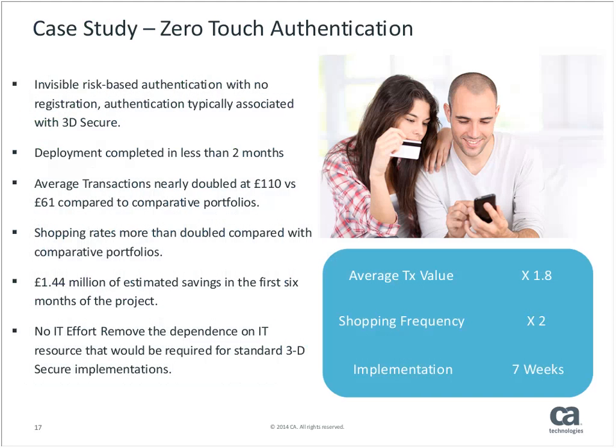If I move on then to give another example, this is an example of a bank that has really taken that to the next level, which is to say we're so keen to make sure that we get out of the way of the cardholder in terms of that cardholder journey that we're not going to use any method of authentication at all other than using analytics. And in this example, what was seen is a very stark difference in the transaction rates that were seen when compared to other traditional portfolios that perhaps are challenging every single transaction.